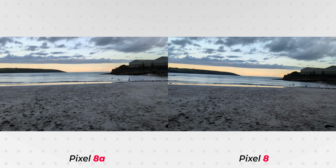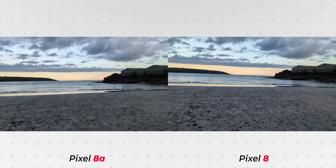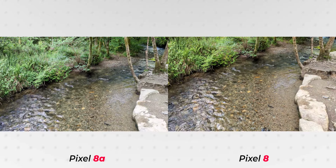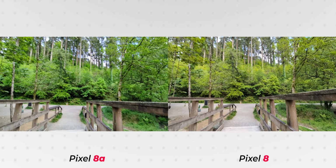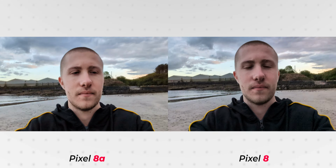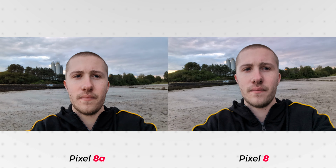And moving over to video, the quality disparity really shows itself, and it's only the main cameras where both phones can shoot at the full Ultra HD 4K at 60 FPS. Switching to the ultra wides and the selfie cameras for video, the 8A maxes out at Ultra HD 30 FPS. This might be a deal breaker for those looking to get the highest quality smartphone video, but this compromise does also make sense given the price difference.